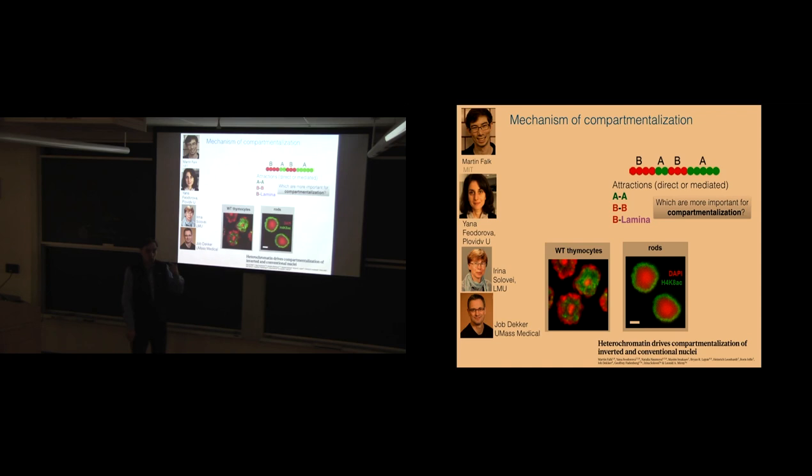So we're not nocturnal anymore. Big apes are not nocturnal. Some small apes are, and most mammals are nocturnal. So they see really well at night, and what they noticed is that the nuclei in the rods are inverted. So their B stuff that has very few genes is in the center, and their A chromatin is at the periphery.